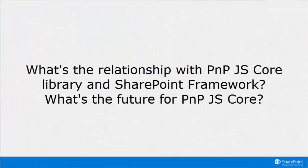But now, considering the PnP JS Core, what's the relationship of that one with SharePoint Framework, and what's the future of PnP JS Core? The relationship actually started out with Vesa and myself, and I think everybody at the table, getting to see an early look at the upcoming SharePoint Framework. We looked at ourselves and thought, well, the Patterns and Practices program really doesn't have a formal story around client-side development or anything with the modern web development stack. So we thought we should really do something there, but we couldn't announce to the world what was coming because it was still under development. It was still a Microsoft internal thing at that point.